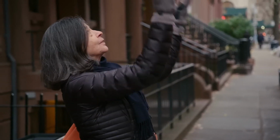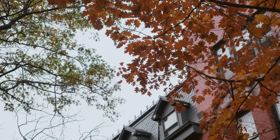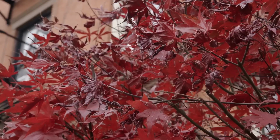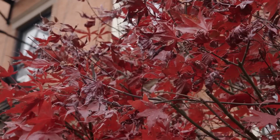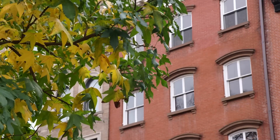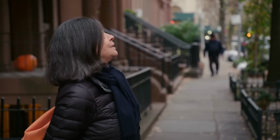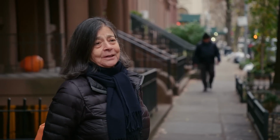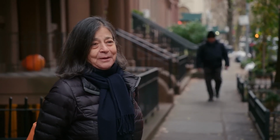Here we still have the last of this fall's leaves, and it's perfectly appropriate to see them as he would have noticed them, because walking down the street he would see everything so much more keenly. So I have no doubt that if he saw these yellow-brown leaves against the red brick building, that would mean something for him.